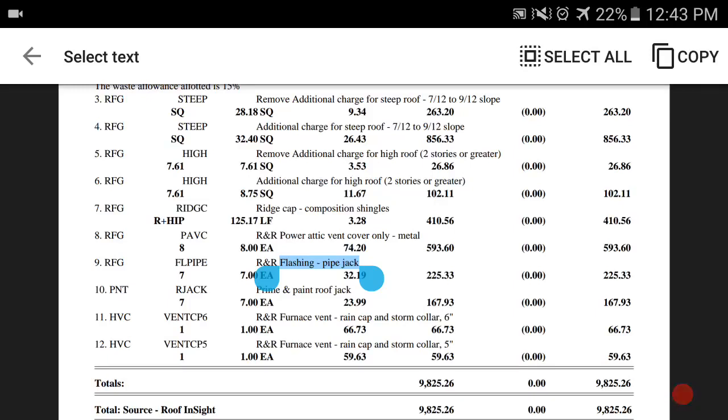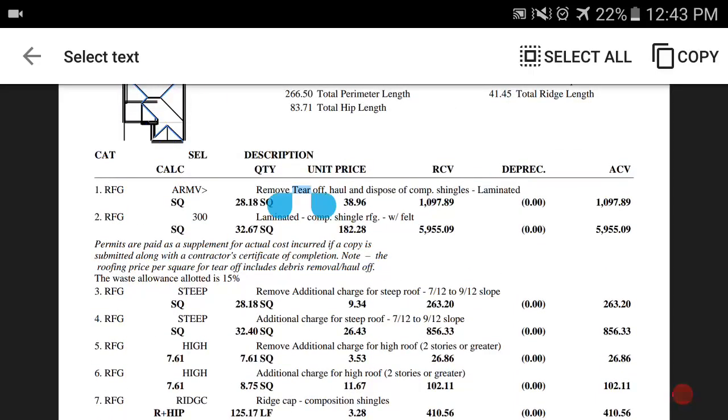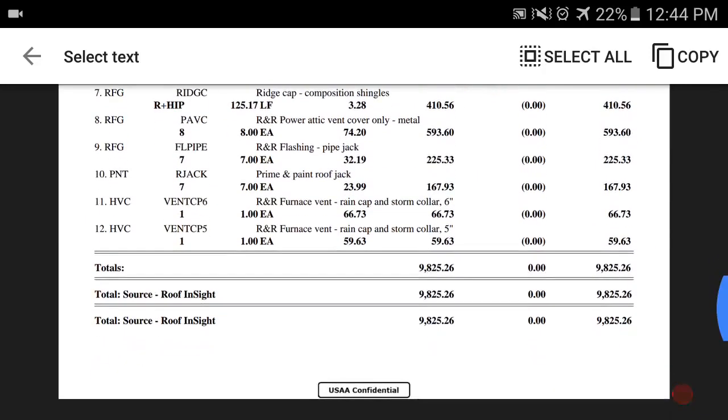And they say that, well, that's already included with the removal of the roof. I'll show you why it's not. I'll prove that in a second, but it's not included with the removal of the shingles. When the Xactimate says remove shingles, like up here, if you say remove and tear off the shingles, okay? This right here, that's for the shingles and the felt and the nails. It's not for anything else. It's not for the drip edge. It's not for the vents. It's not for the gutters. It's not for the decking. It's not for any of those things, right?